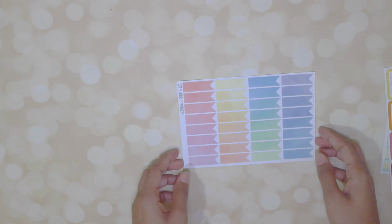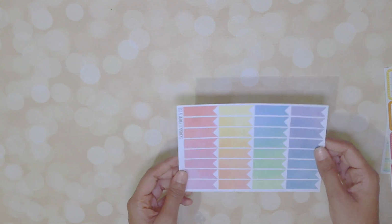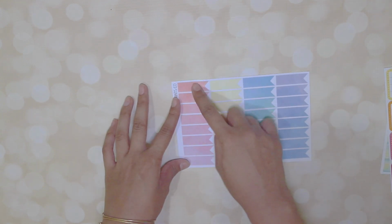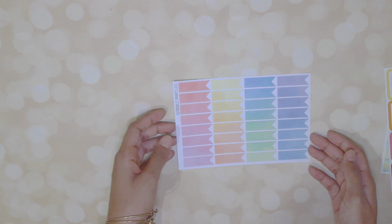And last but not least, I got these, which are watercolor page flags. And these aren't washi, these are her glossy stickers, so I'm also super excited to use these in my watercolor theme. And I love it because it's like a gradient down each column, which is so pretty. It looks really nice.